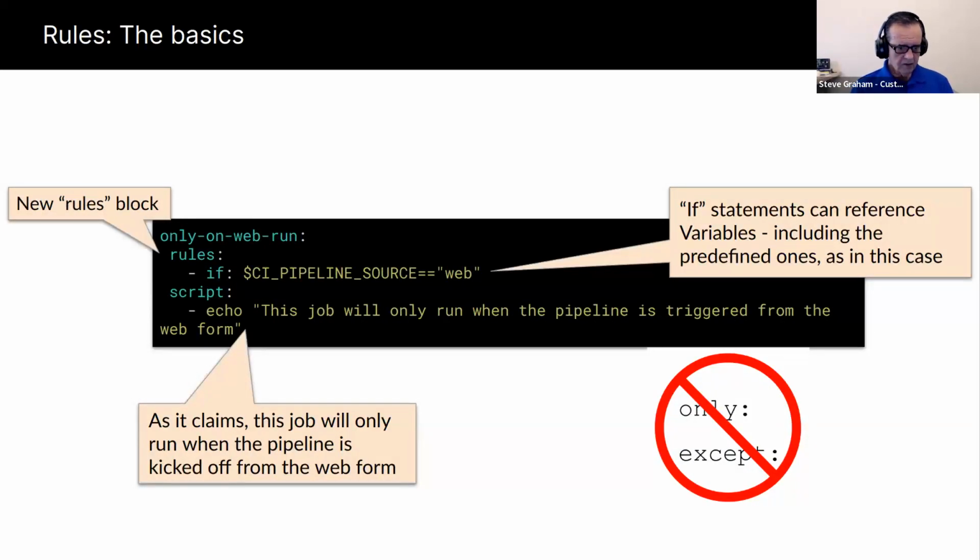So if statements can reference variables, including the predefined ones, as in this case. CI pipeline source is one of my most valuable predefined variables that I rely on a lot. In this particular case, this job is only going to run when somebody goes to the pipelines page and manually runs a pipeline from the web form. We're not using only, we're not using except, which, by the way, if you're using those now, I'd really encourage you to start diving into rules. They're a lot more versatile and give you a lot more capability of targeting specific scenarios.